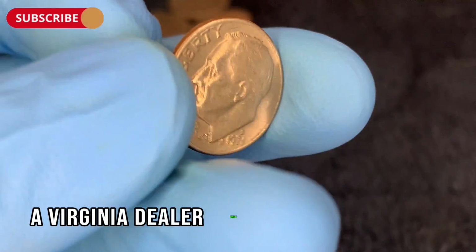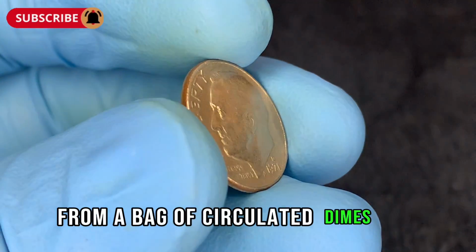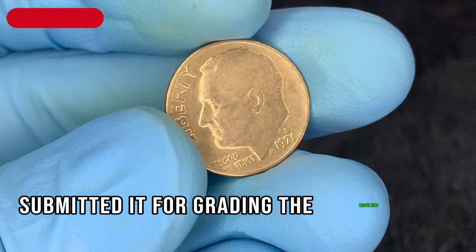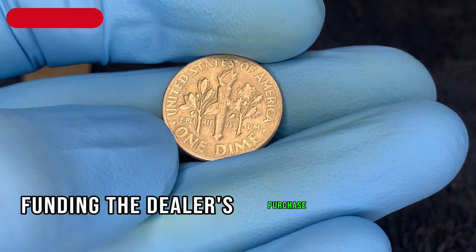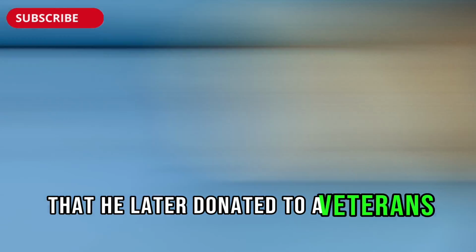A Virginia dealer once pulled a 1971 DDO from a bag of circulated dimes and, suspecting something special, submitted it for grading. The resulting MS65 DDO piece sold for $475, funding the dealer's purchase of a World War II tribute cover that he later donated to a veterans museum.